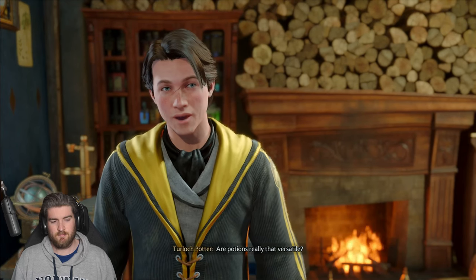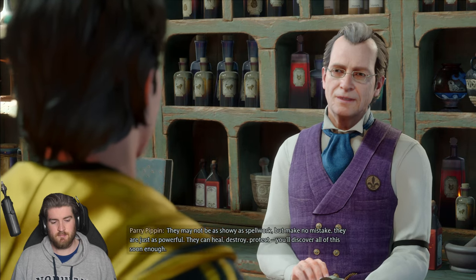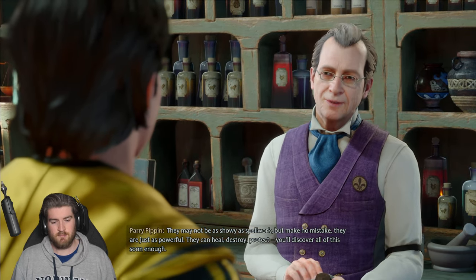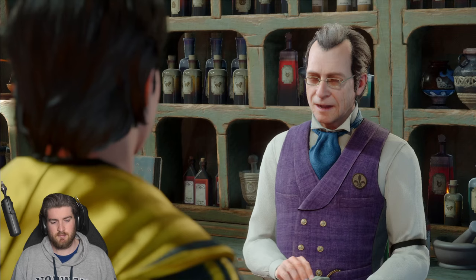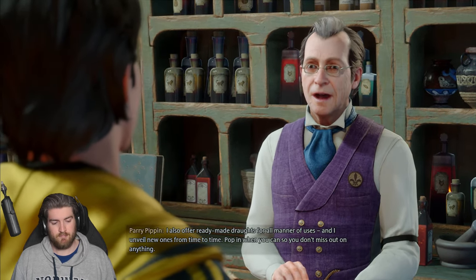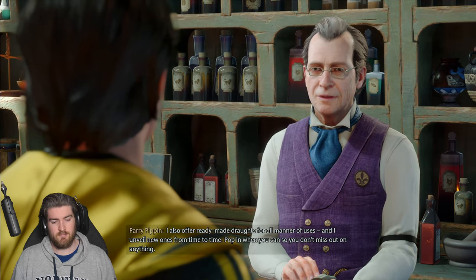Are potions really that versatile? They may not be as showy as spellwork, but make no mistake, they are just as powerful. They can heal, destroy, protect. You'll discover all of this soon enough. As it's your first time in, I should mention that it's not just potion recipes I sell. I also offer ready-made drafts for all manner of uses. And I unveil new ones from time to time. Pop in when you can so you don't miss out on anything.